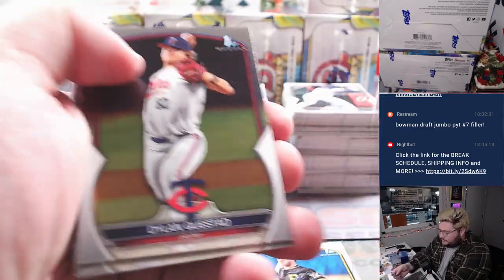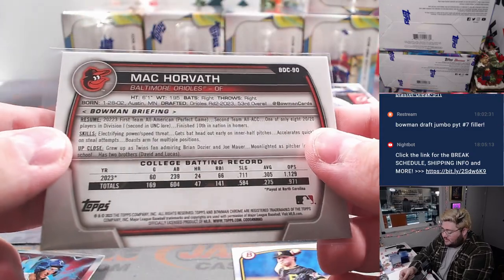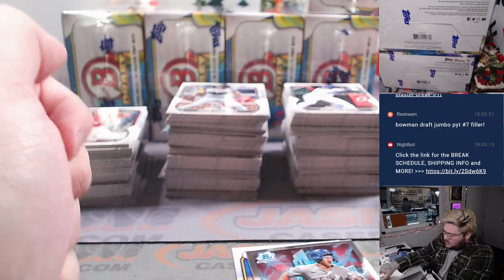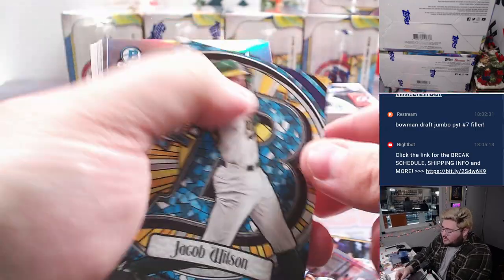All schemes, paper first. Nice Mac Horvath. Here we go, nice Mac. Second rounder for the O's out of 125. I'm gonna go to Neil. Wyatt Langford, transformative. Jacob Wilson, paper first. Wyatt Langford, chrome first. Jacob Wilson on the glass.